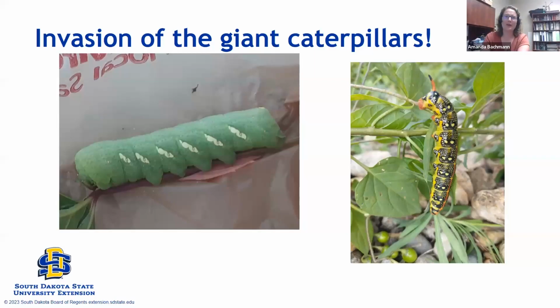Okay, so starting out with some of the cool insects that I get in my inbox. I called this one Invasion of the Giant Caterpillars. Not so much an actual invasion. These are not occurring in large numbers, but these are very large caterpillars that do get people's attention. A lot of the ones I'm getting questions about are all in the sphinx moth family, the Sphingidae, and they can be thumb size or bigger, especially when people are noticing them. It's when they're finished feeding and they're looking for a place to pupate.